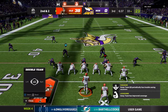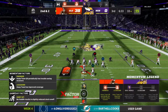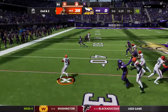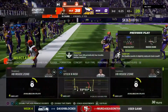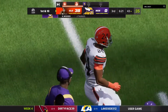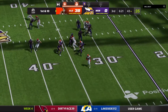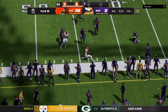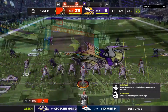Here's a 2nd and 2 now from the 33. They run it again with Chubb, and they get him down, but not before he takes it across the 40-yard line. It's a gain of 10, and the Browns are going to get a first down. Well, you certainly have to give a little credit here because they are playing this game now at their pace. This is ball control football, sustained runs, taking their time, and making it work.